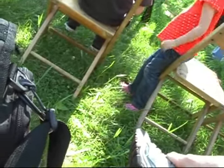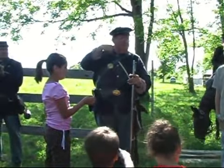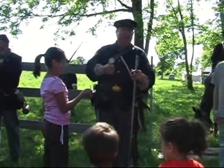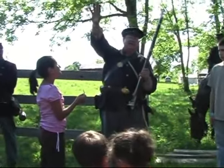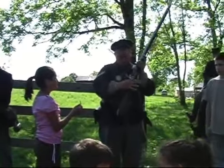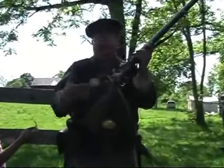By the way, to be in the Civil War, you had to have at least two teeth, opposing teeth, because you had to be able to tear the cartridge. The other thing is you had to have at least three out of these five, because you had to be able to hold the weapon, fire the thing, and pull the hammer back.